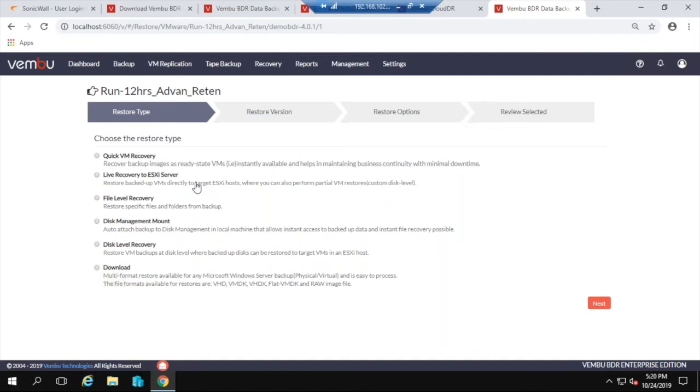This disk level recovery allows you to attach the backup VMDK to another virtual machine of your choice. Once it is attached, you can just log into that particular virtual machine and you will be able to reach the data directly. You can just access the attached drives through the machine which it was connected to.